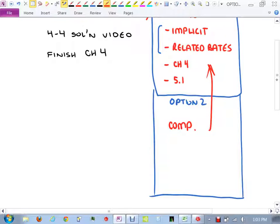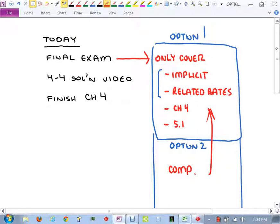Okay. We can talk more about that later. Monday, we can talk more about the final. I'll try this weekend to put something out on the web as a review for the final. The only thing I'm going to really put a review out for is option 1. Again, option 2, I'm just going to say go study your old tests.